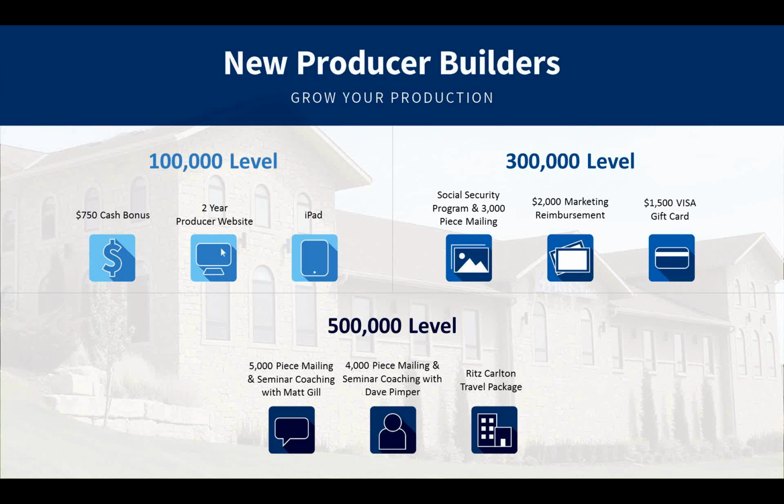And we've got our new producer bonus levels. You have a $100,000 level, a $300,000 level, and a $500,000 level. A great way for you to earn some additional incentives based on your production when you first get licensed with IMS. It's a great way to build up business on that end.